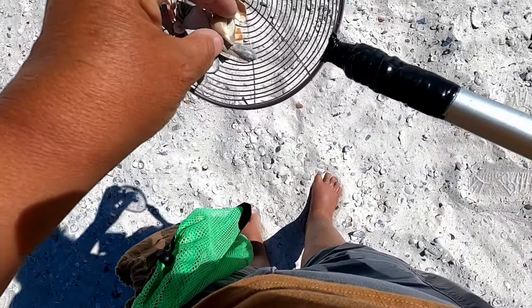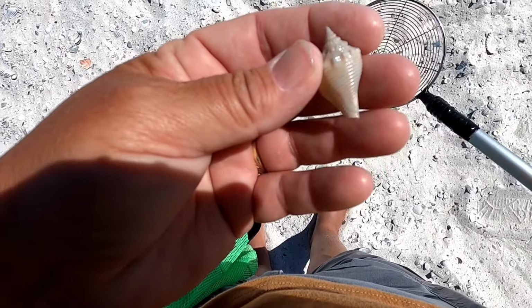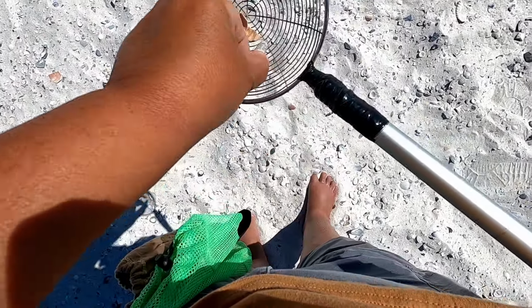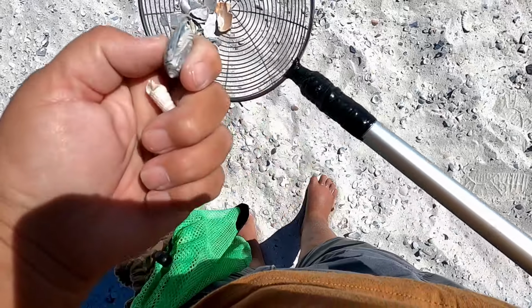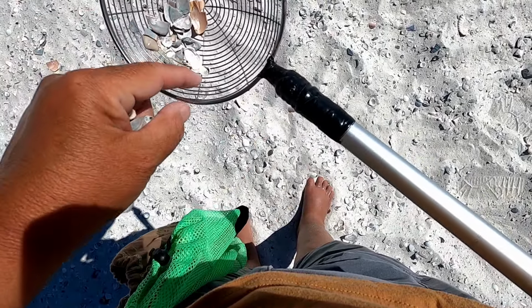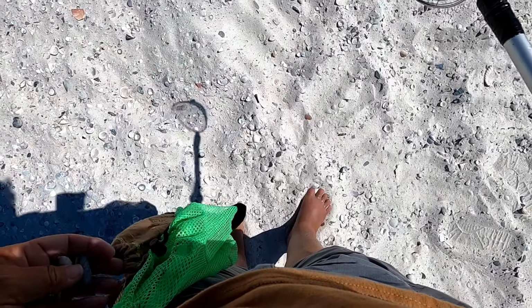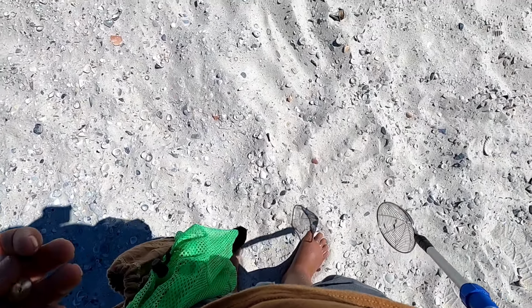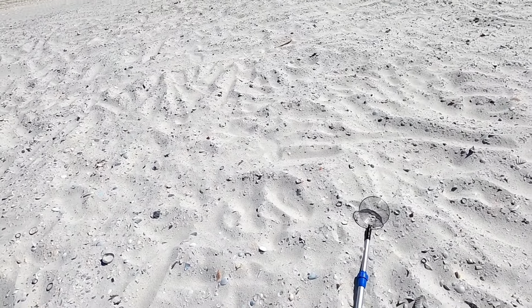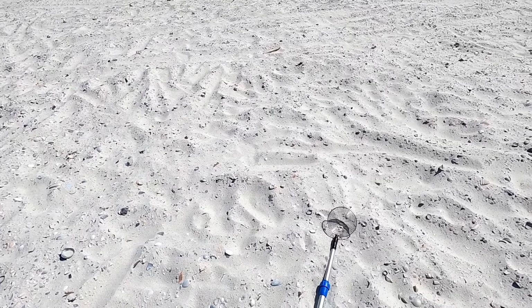Here we go. Look at here. That little scoop yielded us a nice little find. And we got another auger. And a blackish olive. And a bunch of little things. So, not a bad find for a little scoop. Like that. Had to change out GoPro batteries. We had just found us a nice olive.